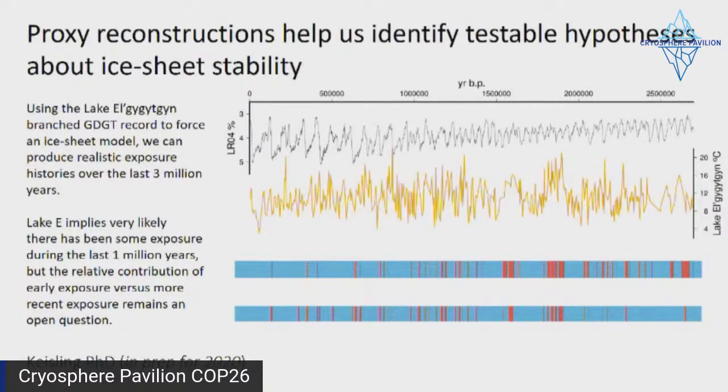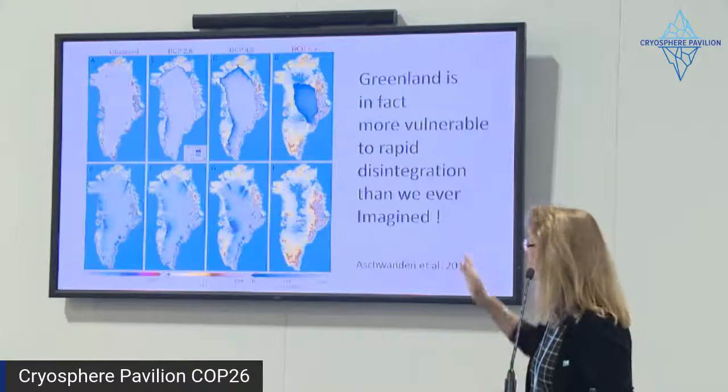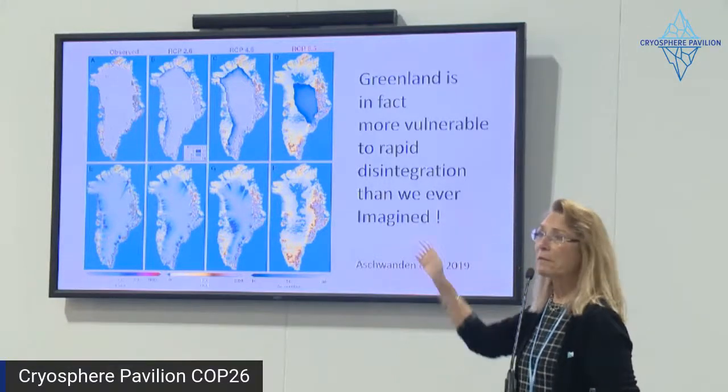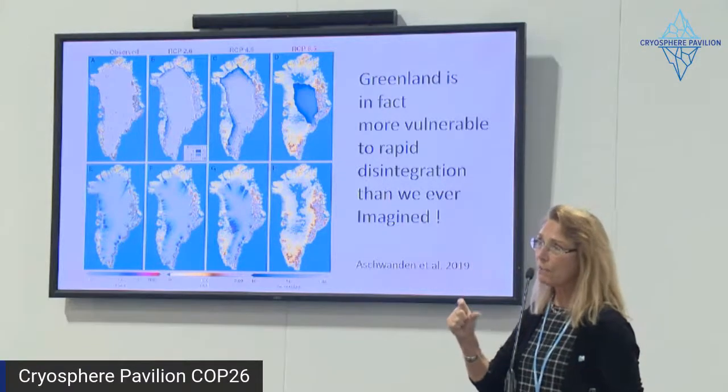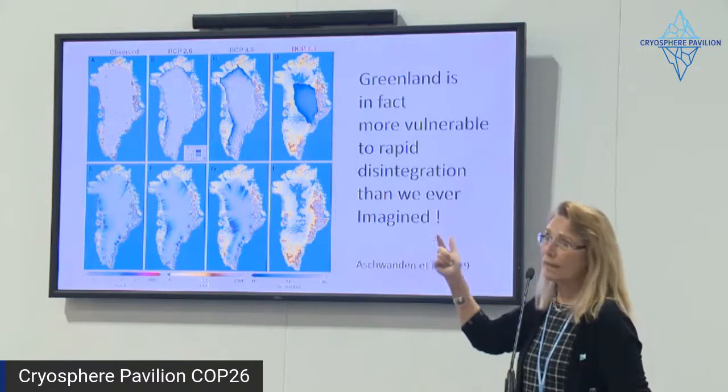Particularly in the last million years, it's disintegrated several times. And there's lots of field evidence showing that the Greenland ice sheet had to have disappeared, particularly about 400,000 years ago, is an agreement. So the story here is that Greenland is much more vulnerable to collapse, even from natural climate cycles. Very small changes in temperature can drive this ice sheet to disappear. So that's a really important lesson here.